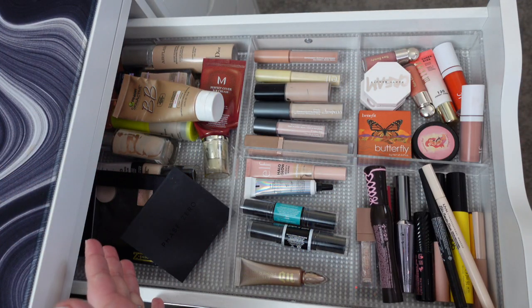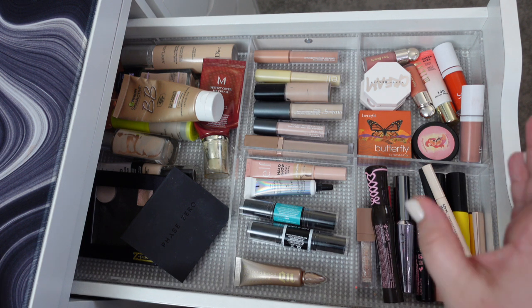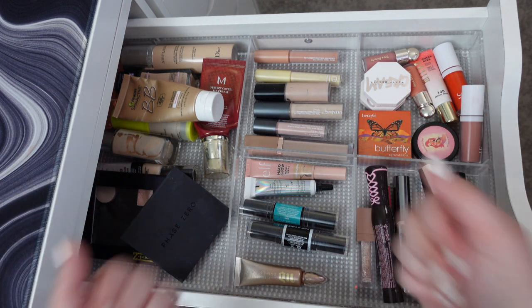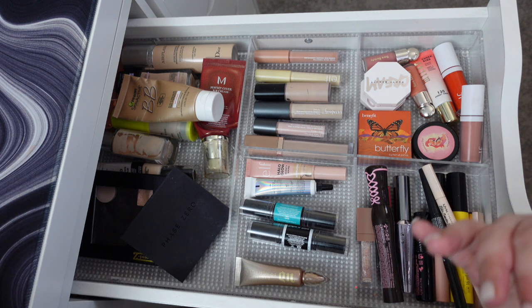Welcome to my everyday makeup basket. It is quite a mess. I haven't actually done a full refresh, take everything out, shop my stash, and put everything back in probably in a month and a half, maybe 2 months. So we're in desperate need of a refresh here.